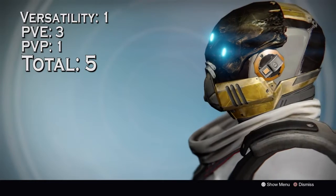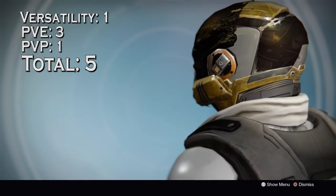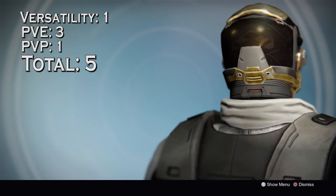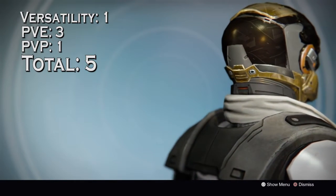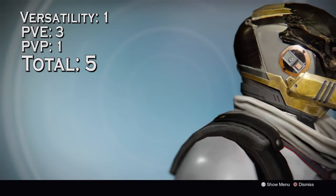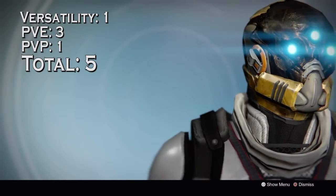Mask of the Third Man. This is pretty much the only exotic that Blade Dancers wore back in year 1, and it's still so low on the list, but that goes to show you that it really wasn't even that worthwhile. You don't need this because there are definitely better Hunter exotics to wear for the Blade Dancer right now.